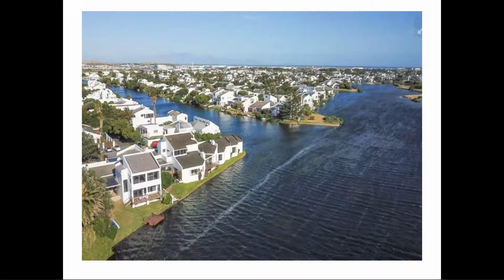Lastly, we have Marina da Gama, also in the mid-60s, early 70s. Now, this was a modern interpretation of local traditional architecture. It was very large.